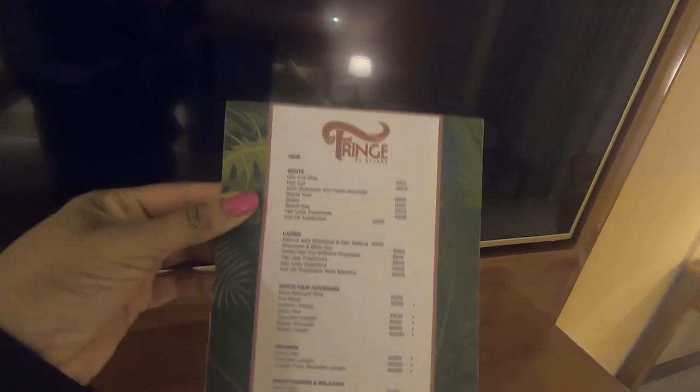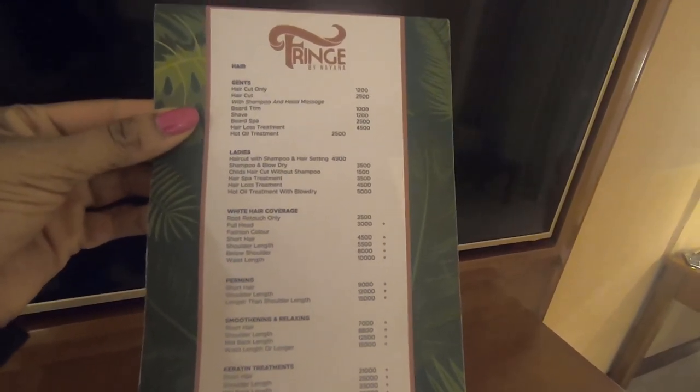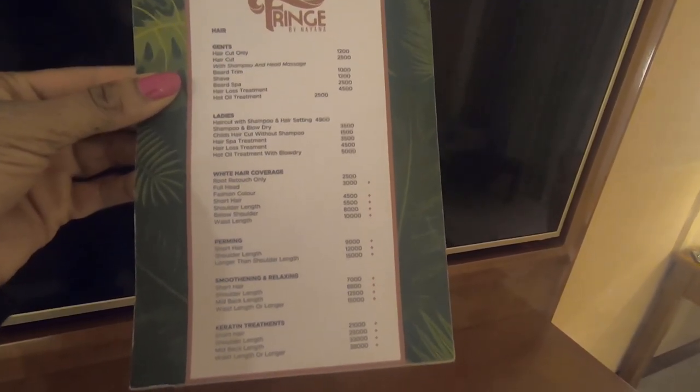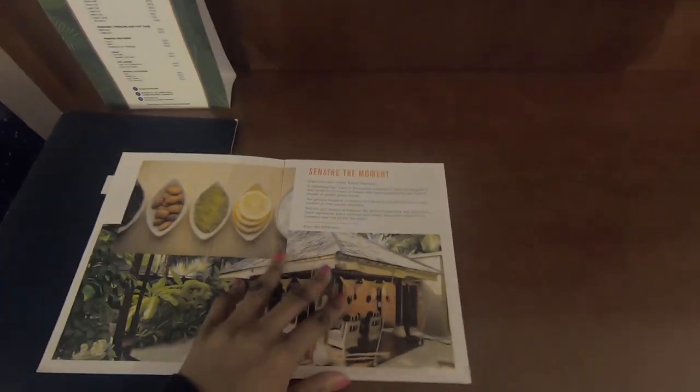They've then got a salon menu here. So for haircuts, dyeing of grey hair, perming, smoothing and relaxing, keratin treatments. Then on the other side, we've got kind of skincare treatments. Then got the spa menu.